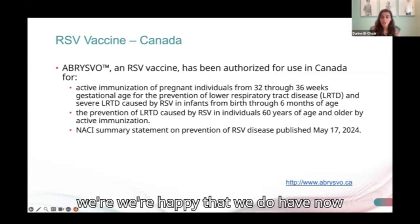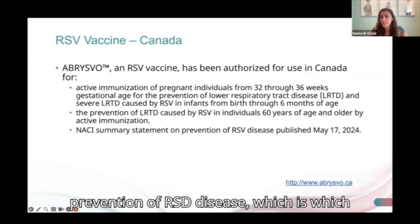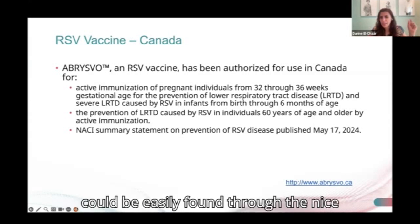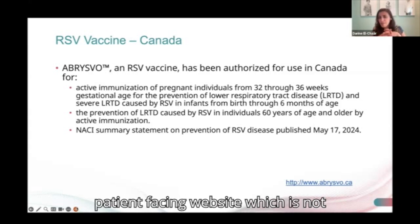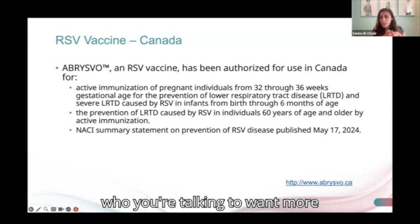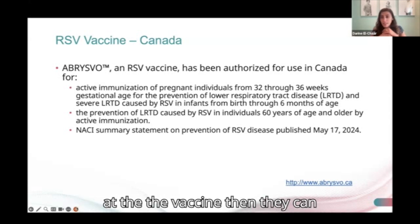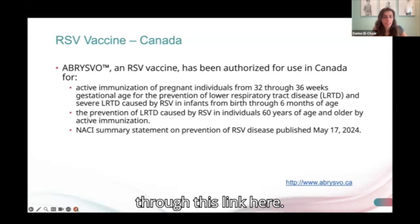We're happy that we do have now access to the NACI summary statement on prevention of RSV disease, which was published in May 17. The link can be easily found through the NACI statement. I also put here the patient-facing website, which is not available for Brisbane. In case patients who you're talking to want more information and different ways of looking at the vaccine, then they can access the patient information website through this link here.